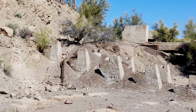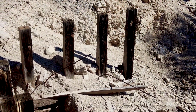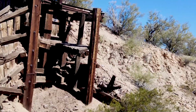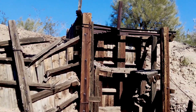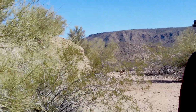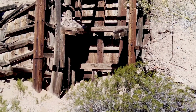I'm not sure what this is. There's a hole down there. I guess this was the entrance to the old mine. The mine shaft? Yeah, looks like it was the entrance. It's all closed off.